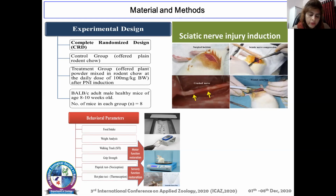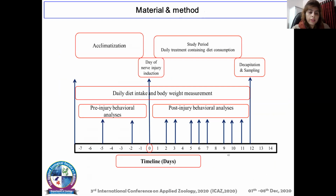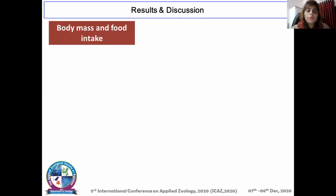We performed walking track analysis and grip strength to determine the extent of recovery in motor functions. Similarly, we performed pinprick and hot plate tests, which represent sensory function restoration in both groups. At the end of the study, we took out serum samples and measured oxidative stress markers like total antioxidant capacity and total oxidant status, and the activity of the arylesterase and paraoxonase enzymes. This is the timeline we followed in the whole study for the different parameters before and after injury induction. Now we come to the results.